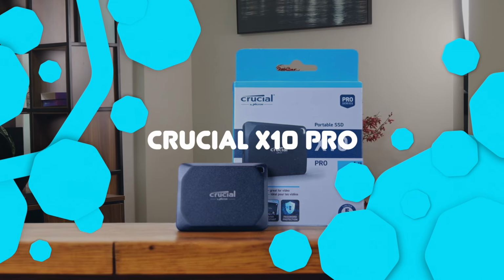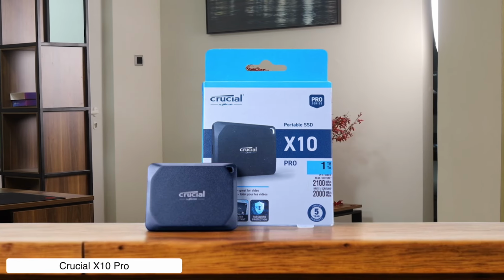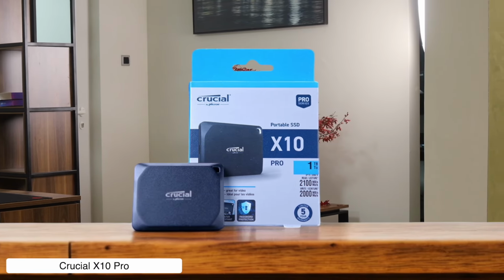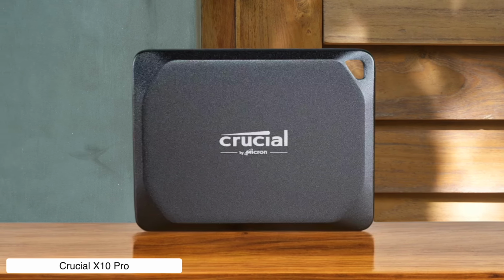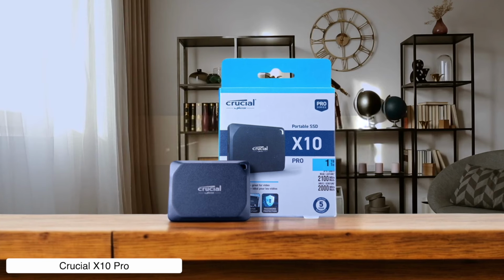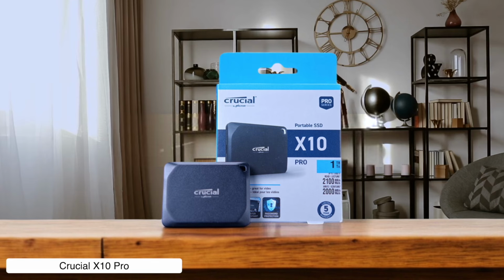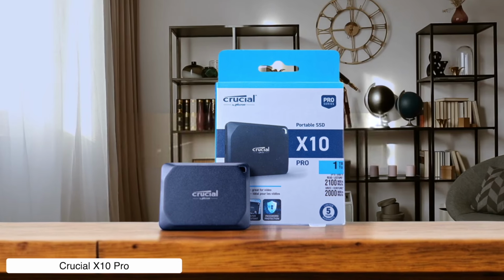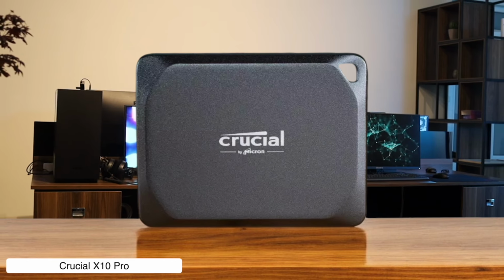Crucial X10 Pro. This pint-sized powerhouse is like the Usain Bolt of external SSDs. Small, lightning fast, and leaves the competition in the dust. It's got more protection than a medieval castle with its IP55 rating, but it's about as cuddly as a cactus with its no-nonsense design. Just make sure you've got a USB 3.2 Gen 2 X2 port, or you'll be stuck in the slow lane wondering where all that extra cash went.